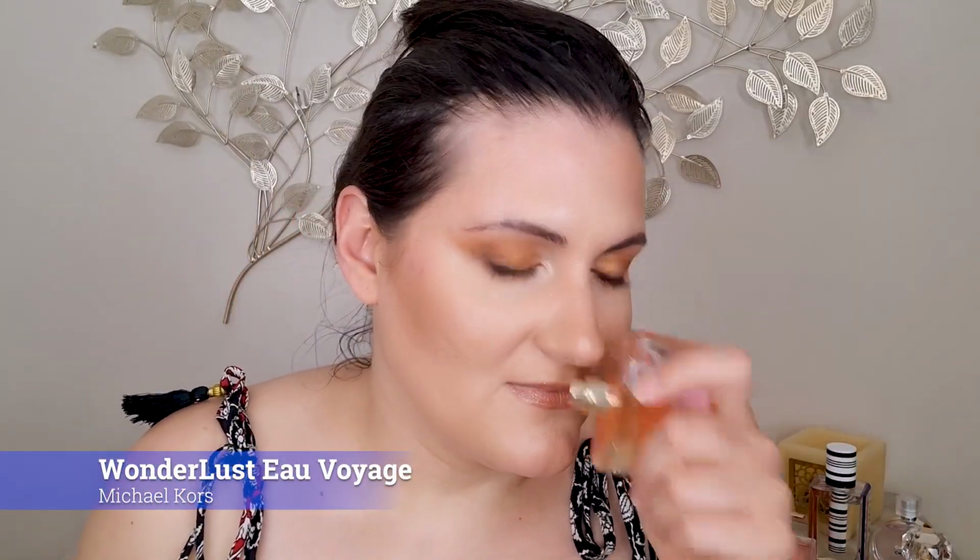Now, since we talked about WonderLust Eau Fresh, let's get to the next category, and these are mineral or aquatic feeling fragrances. And the next one is a hybrid between the two categories, so between fresh florals and this mineral aquatic note. And it's another flanker of Wonderlust, and it's Eau Voyage. This is quite unique.